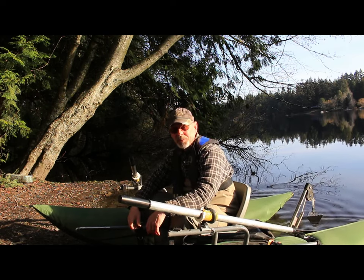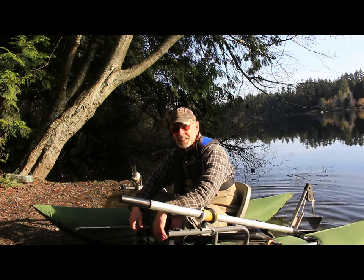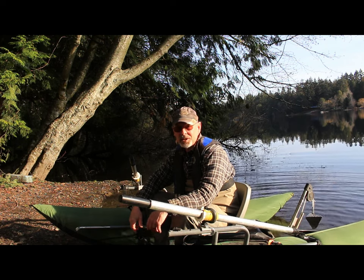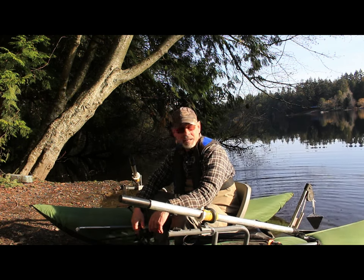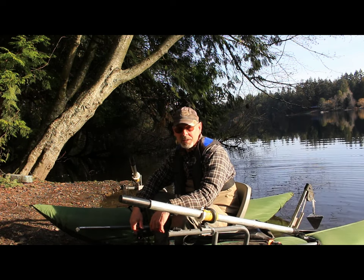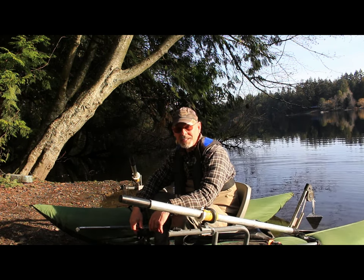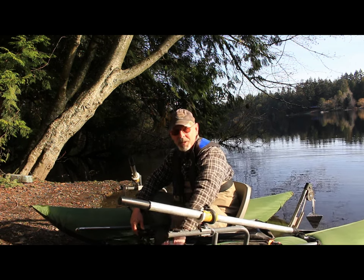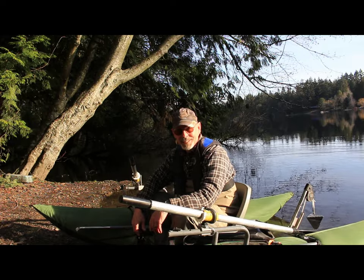Everybody, we've arrived at Fuller Lake. It's a gloriously sunny day. We've got a high of 10 degrees forecast today and mostly sunshine. Birds are singing, water looks gorgeous, and they just recently stocked the lake as well as what's carried over from last year. So I can't wait to get out on the water. Let's take this little baby out and see if we can catch some fish.